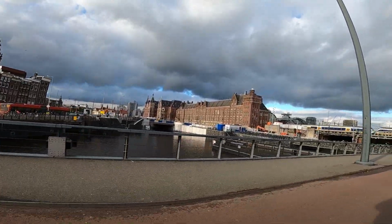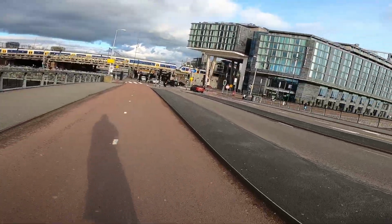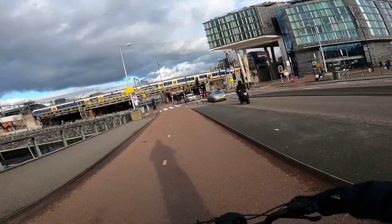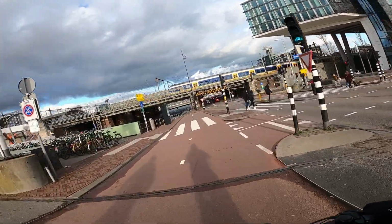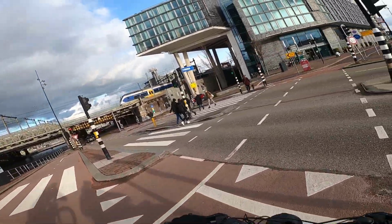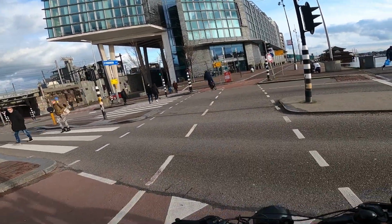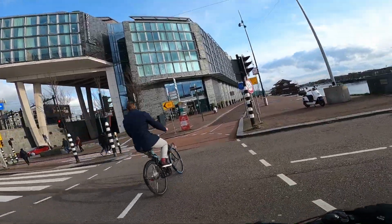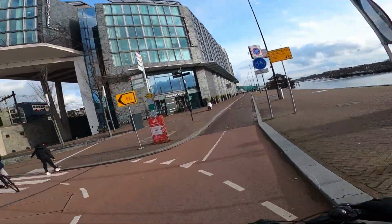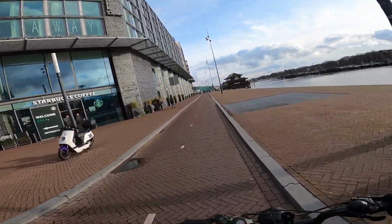Today we're over here on the side of Central Station. The side's called Oosterdock. I'm gonna go down this way. I haven't been over here in a couple weeks, so we're gonna see if anything's going on. Just take a little ride by the boats. Oh, it's a green light. It's windy, so yeah.